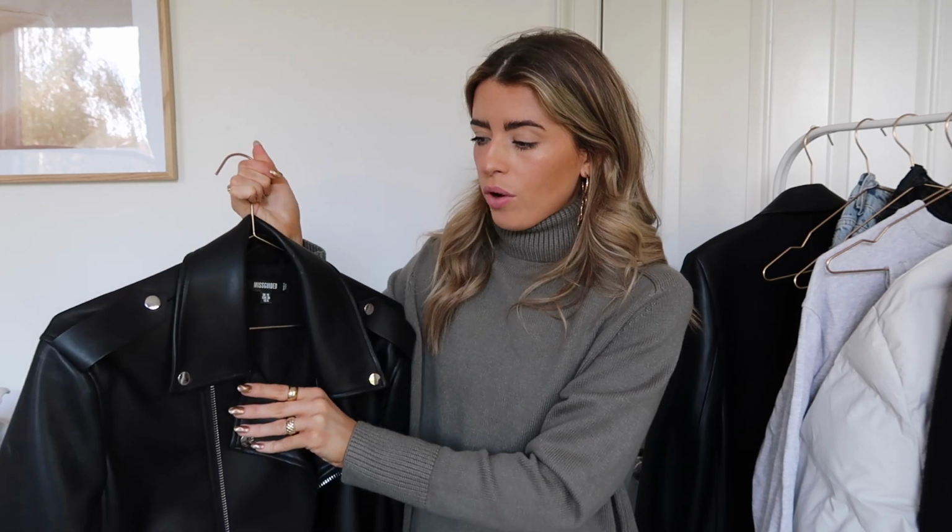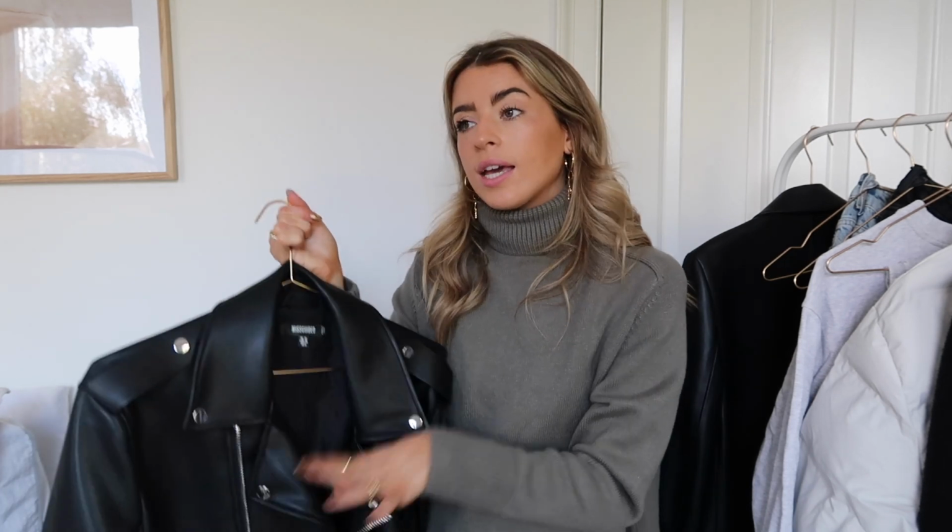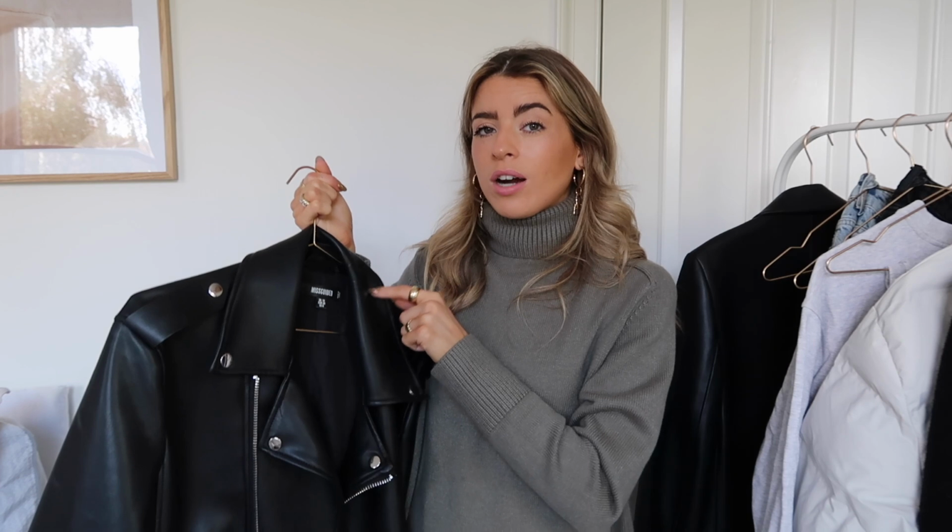And I like the idea of wearing a thick knit with a leather jacket over the top. Gives an edgy vibe. Leather jackets are great all year round. I even wore this in the summer when I went to a festival. So it's a really good piece to invest in, and I just wanted to share it because obviously if you're looking for a nice leather jacket, this exact one from Misguided is the best one.